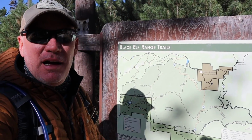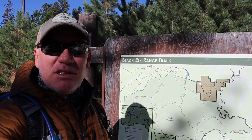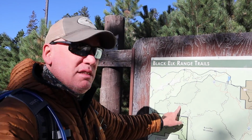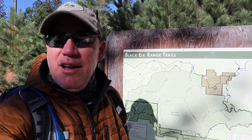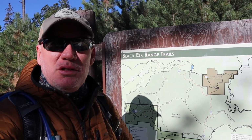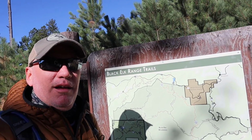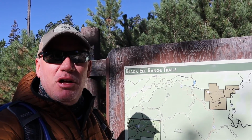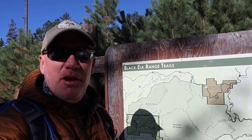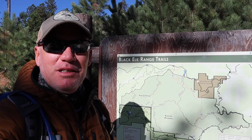Today we're hiking the Black Elk Peak, formerly known as Harney Peak. This is the tallest peak in South Dakota. Let's see here, 7,242 feet. Not only is it the tallest peak in South Dakota, it's also the tallest peak east of the Rocky Mountains. Not only is it that, it's the tallest peak east of the Rockies and west of the Pyrenees over in Europe. So we had to hike this with those types of statistics on this peak.